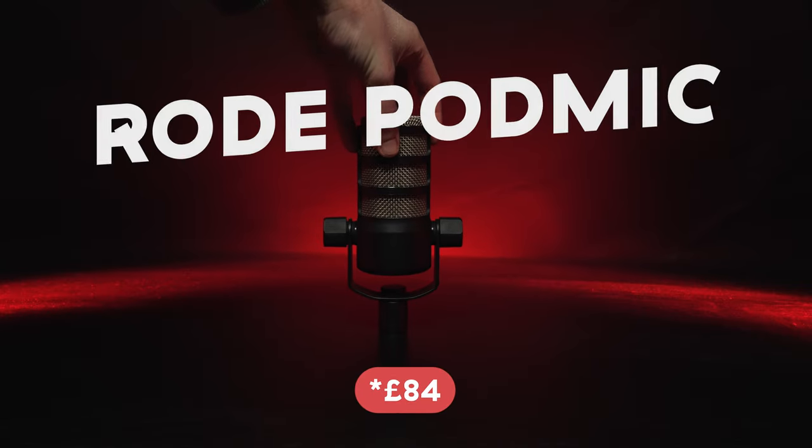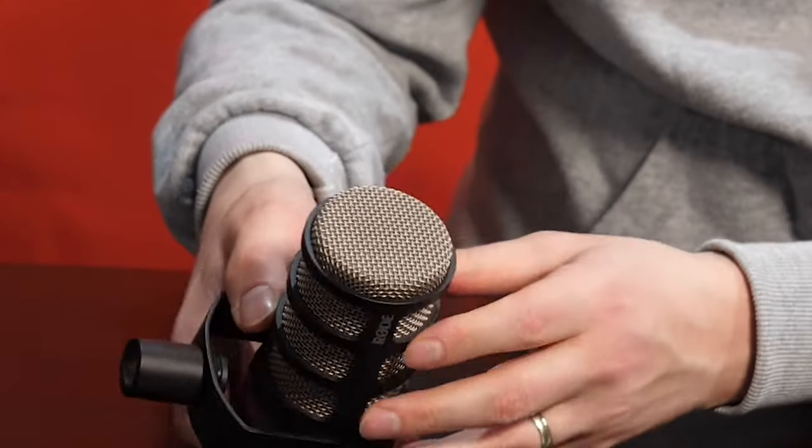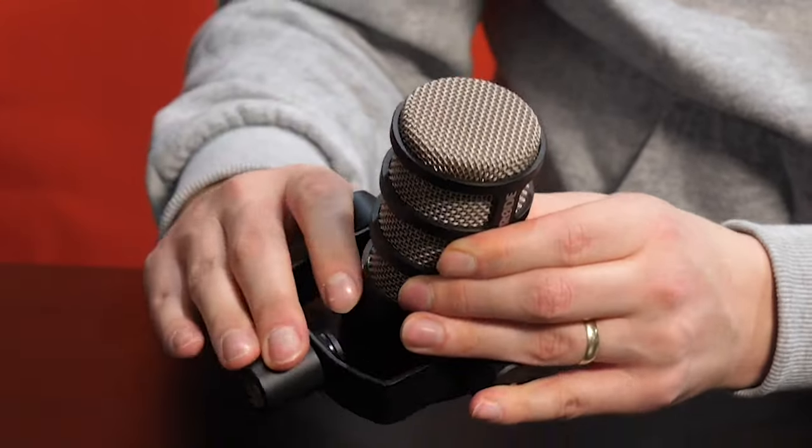It's definitely a looker and it feels great, but how well does it perform? Finally, we have the budget option, the Rode Podmic at £84. We thought we'd include this one just as it's a budget option. You might not be willing to spend a lot if you're just starting out. And it still sounds great. It can still easily compete with the rest of these microphones.